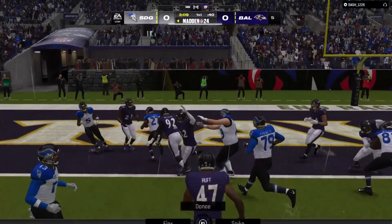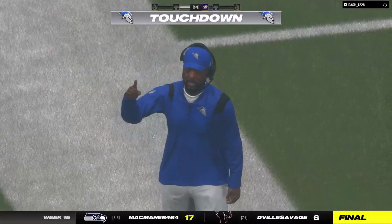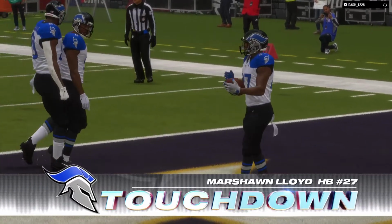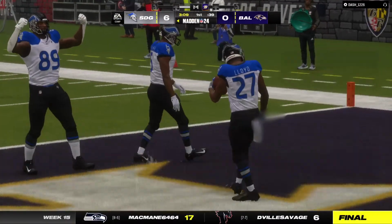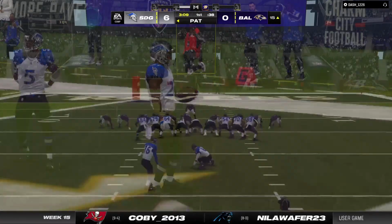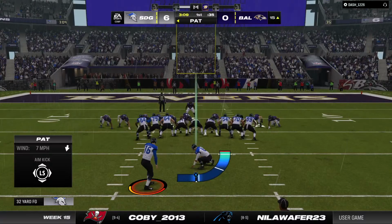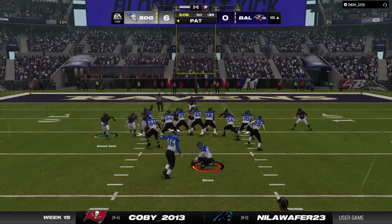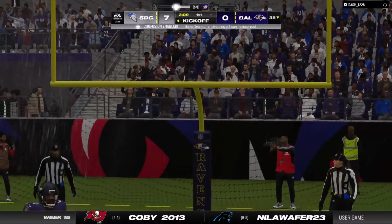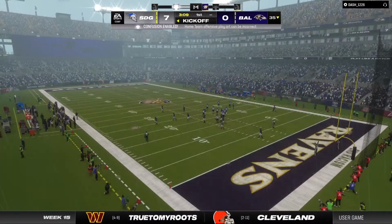Hands it off out of the gun. And he is into the end zone for a touchdown. A great play there with his first career NFL touchdown. And the Sentinels are on the board first on the road here in Baltimore. Now the extra point try forthcoming. And we'll see if this rain affects the team's decisions going forward, but they kick it here, and it's good.